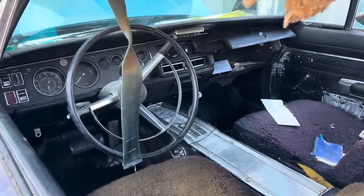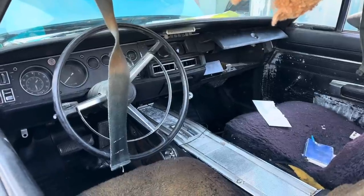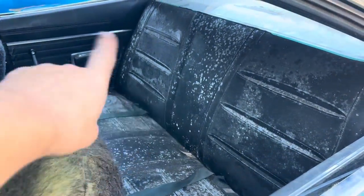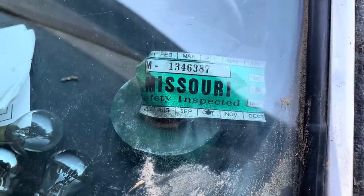Did you turn the AC? No. God damn it. The fan. The fan doesn't work. I already tried it. Whatever flies out of the heater can't be any worse than this. A lot of stuff's starting to make sense.